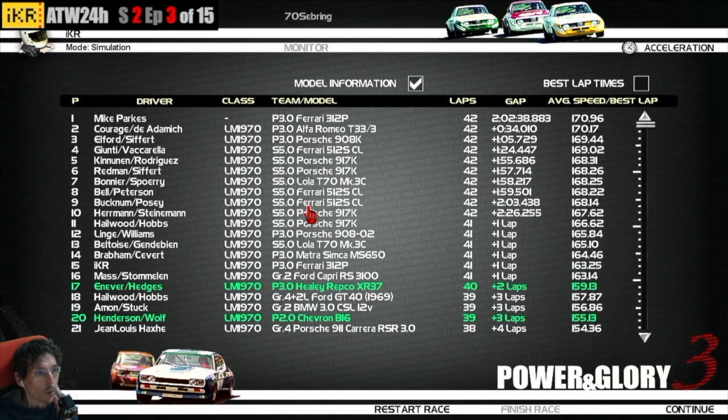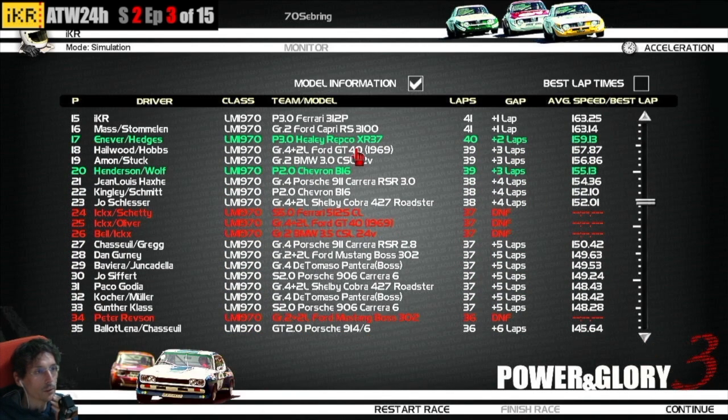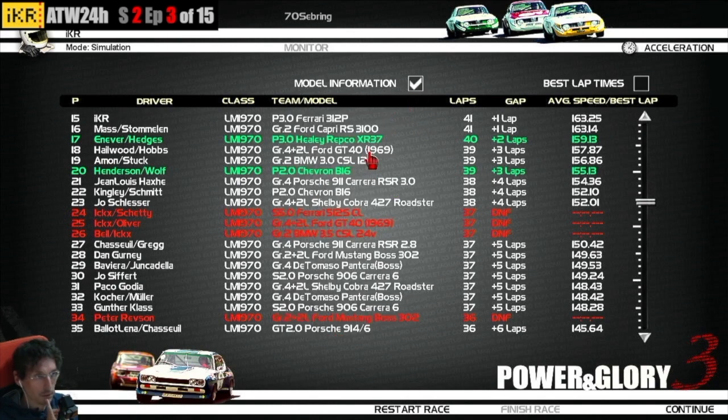So the first top cars in the top 10 prototypes scoring points are these. Instead, if we take from here onwards, we passed luckily the Mass Stombelen car, but anyway they have won their GT class. Then Halewood Hobbs with the Ford GT40, the car we have driven to win the Daytona 24 hours 2 months ago. Then Chris Amon and Anne Stuck third on the podium with the BMW 12 valves, 3 liters.